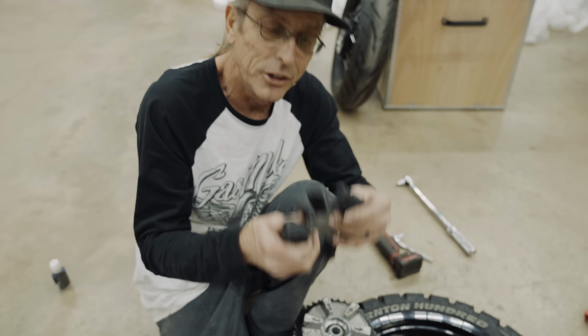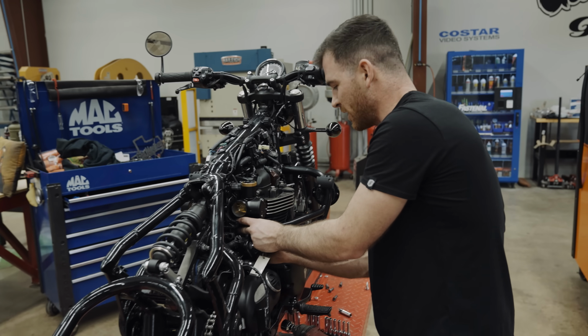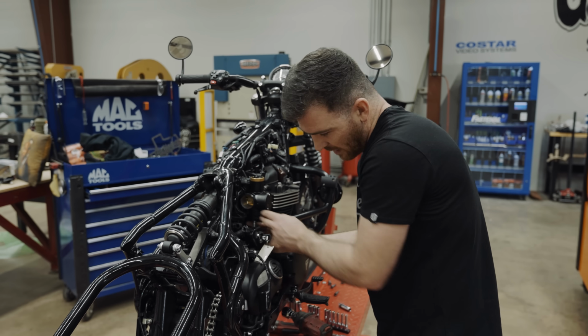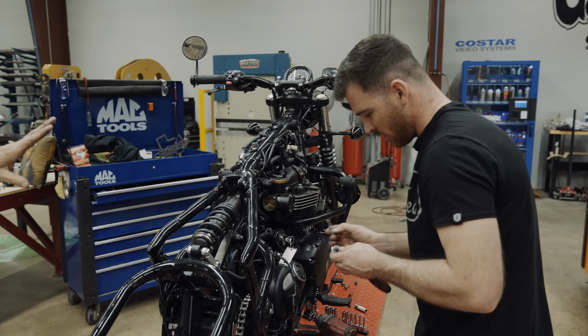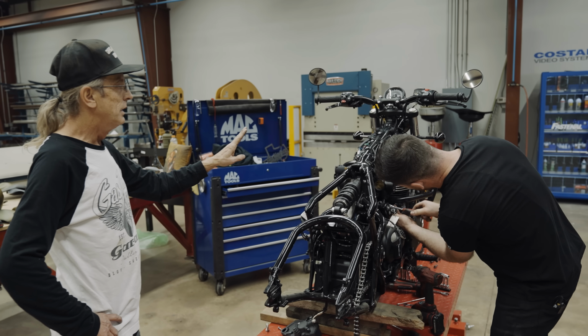They've been doing these rubber dampeners on these things for the 70s, 60s maybe? We're gonna need the bolt. So I'm nearly done here. Okay. I'll be right back. Yeah, okay. No worries. I'm gonna go take a shit.